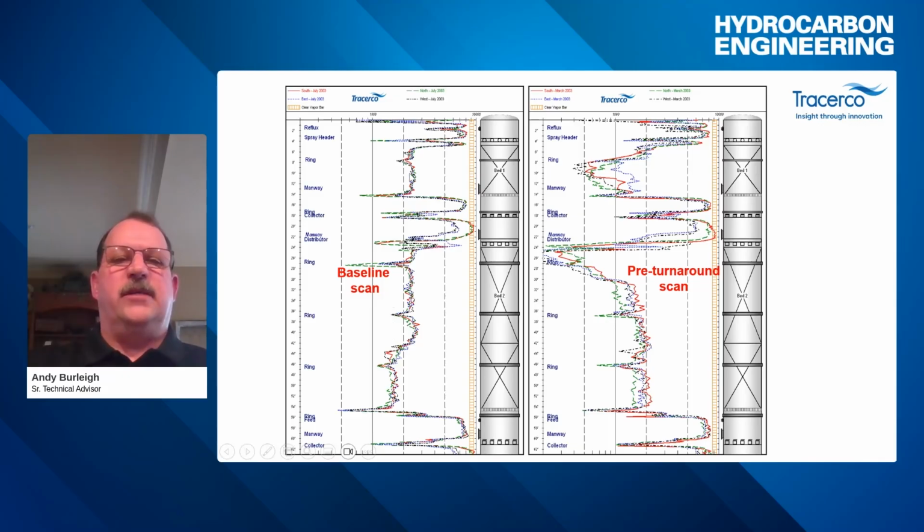So you can see here on the baseline scan, everything was pretty good through the pack beds. Distributors look evenly loaded. Pack beds, consistent density from top to bottom, overlaying, intermingling amongst the 4 scan cords, showing good distribution. We actually see an increase in density here, the bottom of this bed too. That is due to a different type of packing down there, and then everything looks good throughout.